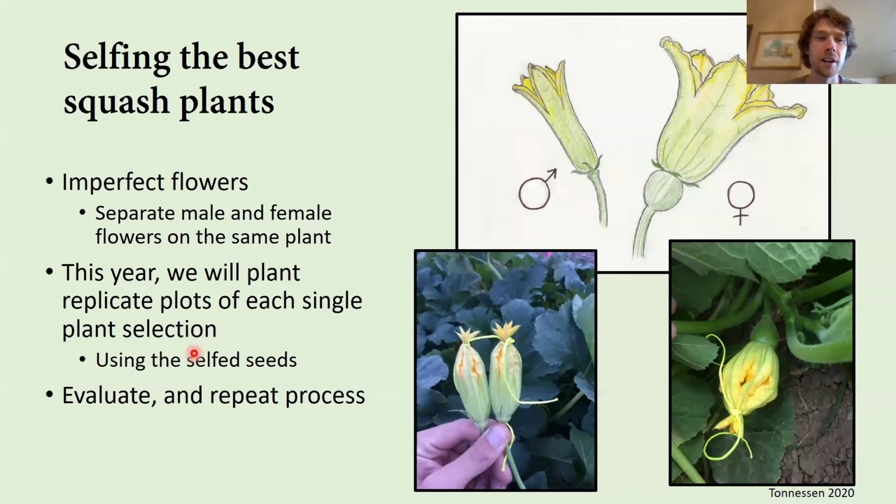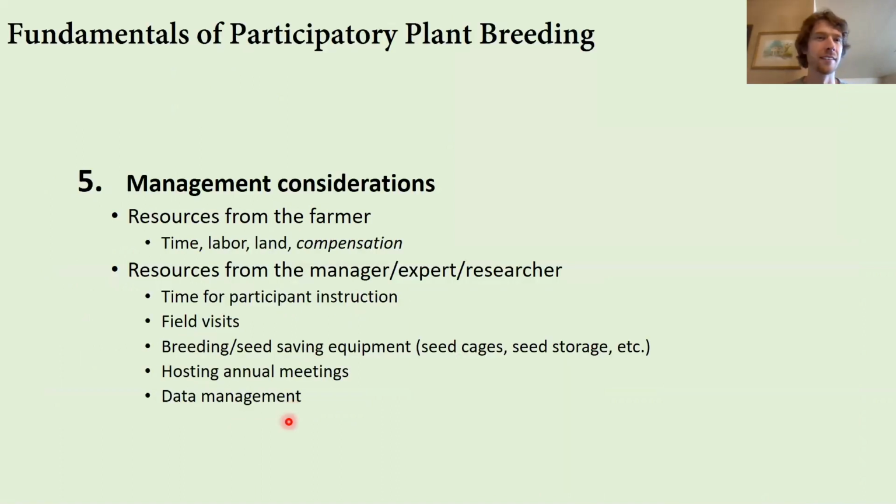So this year we're going to plant plots of each of those single plant selections that we selfed, and we're going to see which ones do best, you know, and continue to either self them for one more year or move forward with one particular line. And so that's another project.